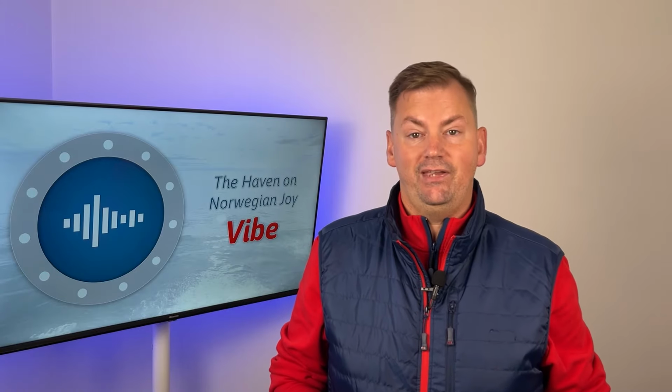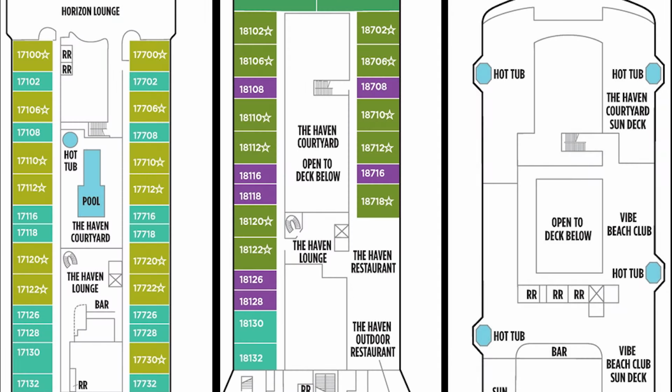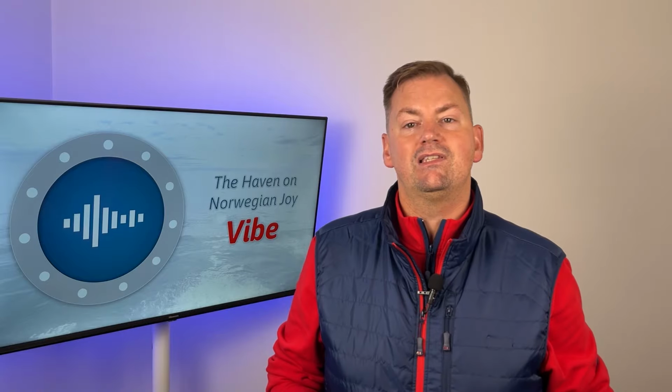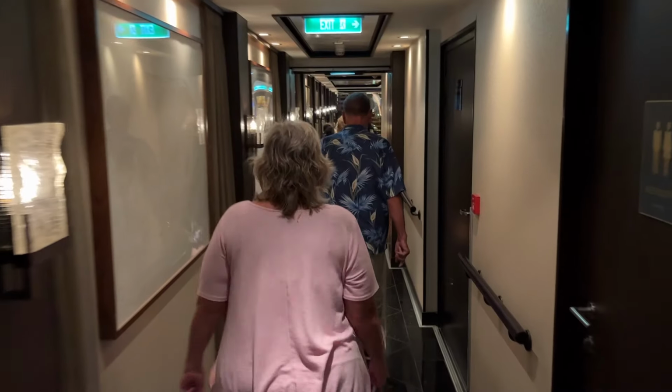Moving on to the vibe of the Haven. All of the exclusive Haven facilities are spread over 3 decks towards the front of the ship, starting with the main lounge that you can access through a nondescript door by the forward elevator bay. All of the Haven spaces felt like a private club except for the main entrance area.